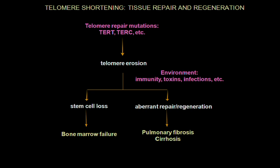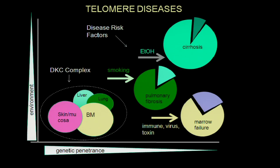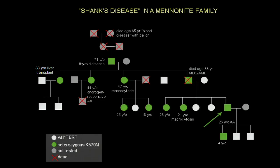We think that telomere repair is the substrate on which environmental factors act: alcohol or hepatitis virus for liver, smoking for patients with pulmonary fibrosis, and the immune system for marrow failure. And a way of thinking about dyskeratosis congenita is that it relates to a very highly penetrant set of genes, almost always resulting in disease in the first decade of life, associated with skin and mucosal membrane problems, and these mutations occurring more subtly in the adult population.